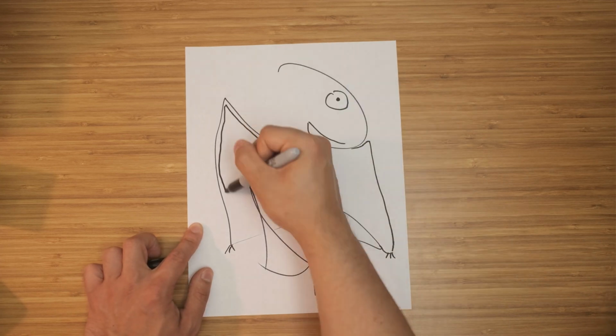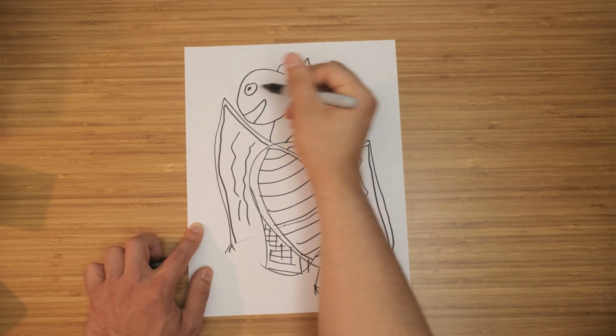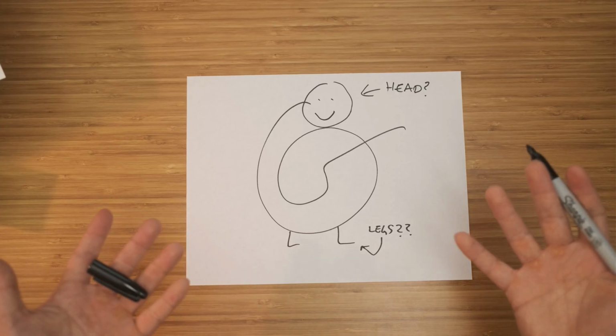If you do this exercise a lot, you'll start to see scribble monsters that come to life versus ones where it's obvious that you got stuck and were thinking too much.